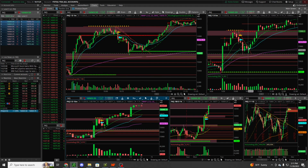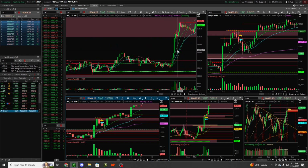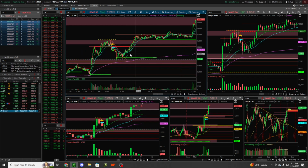And then, yeah, the 5 minute looked nice too for that higher low. So I could have gotten in after it broke that downwards trend line, maybe around 10:38, 10:39 with the stop loss at the lows, and could have ridden that up higher today. So yeah, it looks like the market's still ripping. But that was the trading for today.